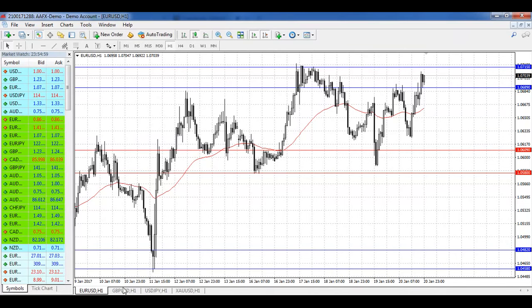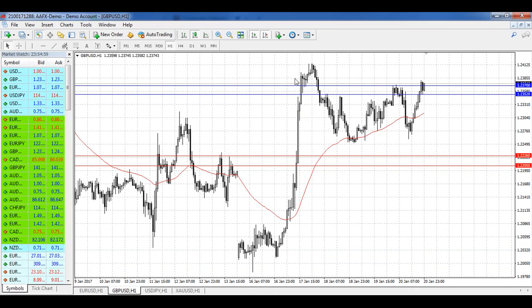Our next instrument is GBP USD. You see that we have a really strong growth of the price, because the pound was supported by the Prime Minister of the United Kingdom, Theresa May, during her press conference, and that's why this signal tells us that long positions are now in focus. So that's why I advise you to consider opening long positions.